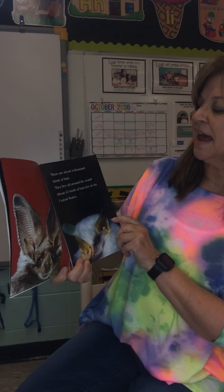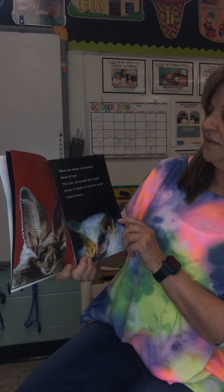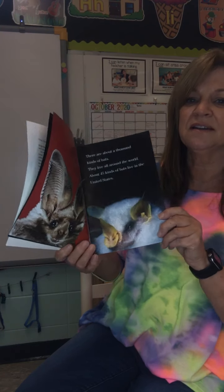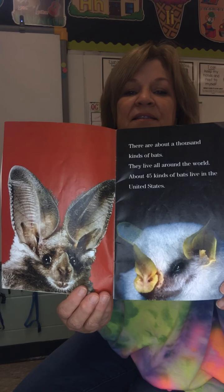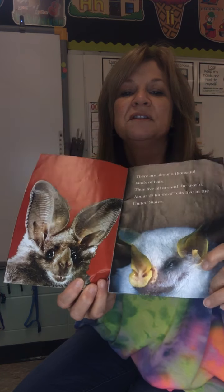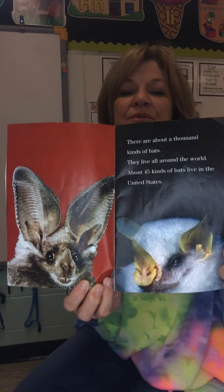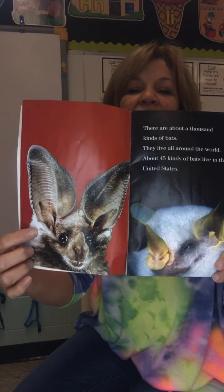There are about 1,000 kinds of bats. They live all around the world. About 45 kinds of bats live in the United States, and that's where we live, in the United States. Check out these bats. Like, this one looks like he has a leaf nose, and this one looks like he has a French bulldog's ears.